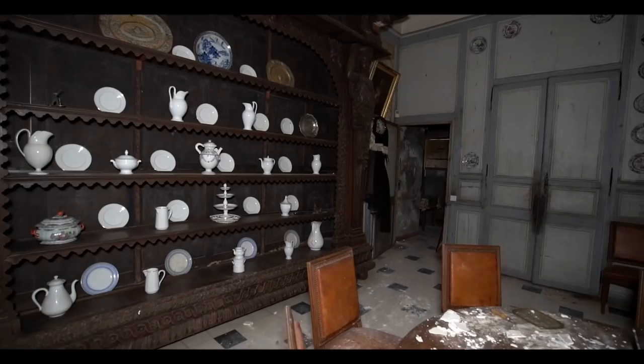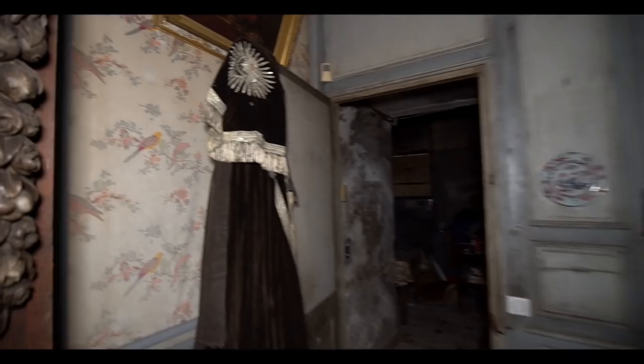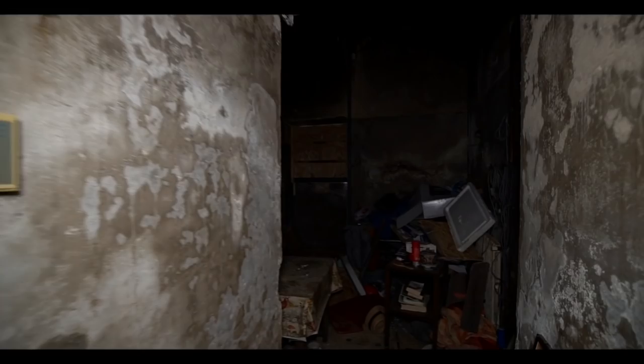So before we take you to the other nice parts, we're going to take you into the back dingy little alleyway part of the chateau, which actually leads to the kitchen. It's such a cool cloak. Yeah, isn't it? I'd love to own one like that. Art. For sale.